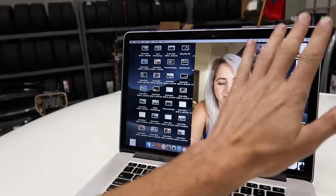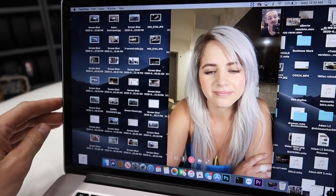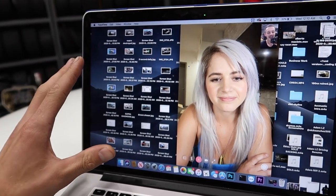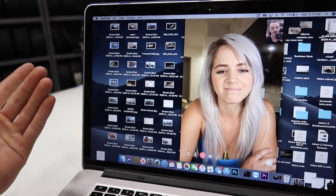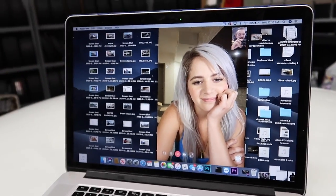Quick disclaimer, they're seeing a sea that is my desktop right now, and it is extremely embarrassing. I wasn't aware that I wouldn't be able to cover it up with another window. And I don't know if you see my desktop, Colette, but there's about 500 different icons on it. And it definitely says a lot about a person.